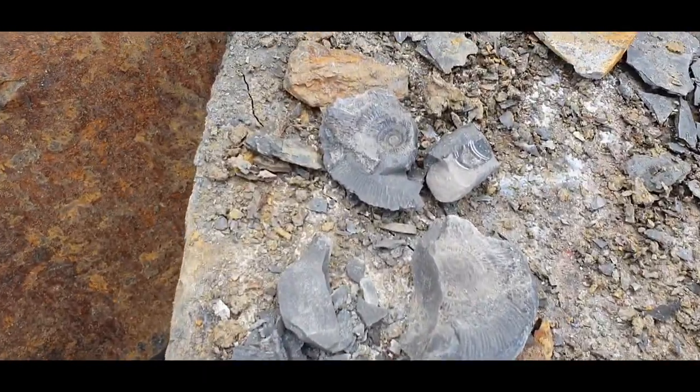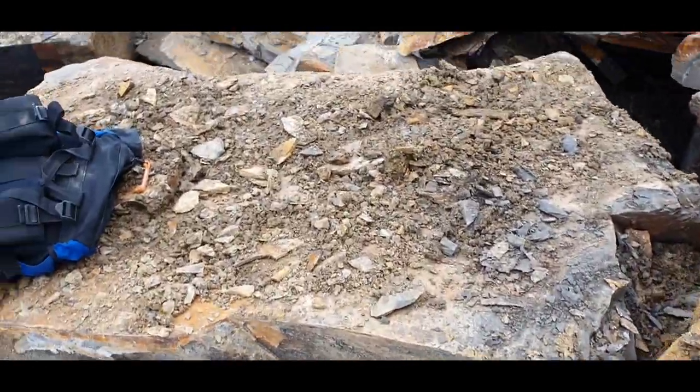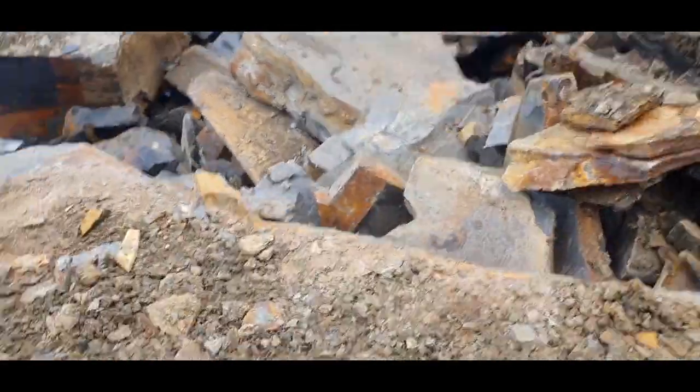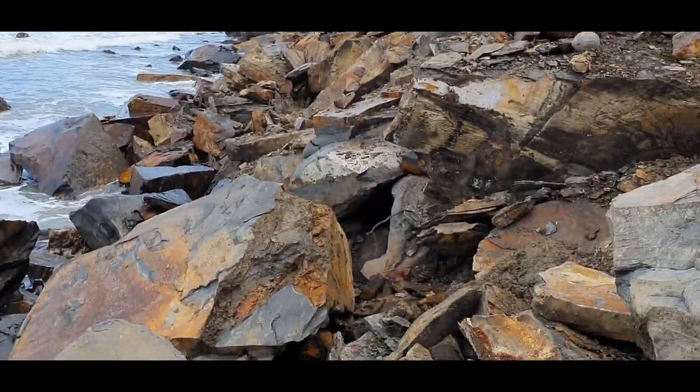So that one wasn't too well preserved, which I did expect it not to be, because it's quite exposed. But there's quite a lot of nodules about, so I've just dug that one out. There's a lovely one looking over there. I'm gonna go get it now.